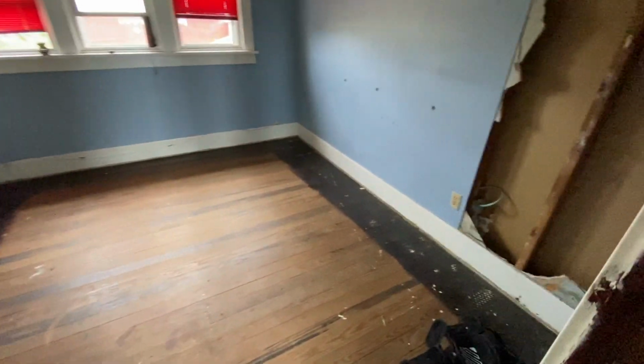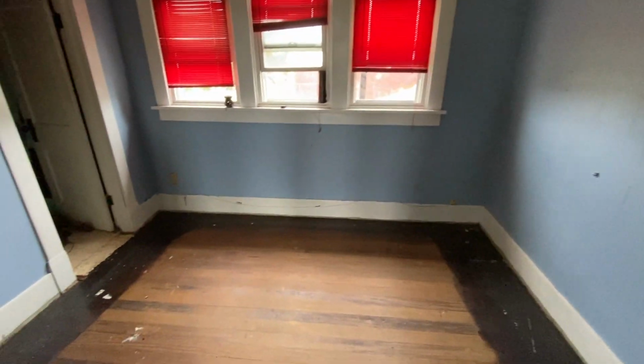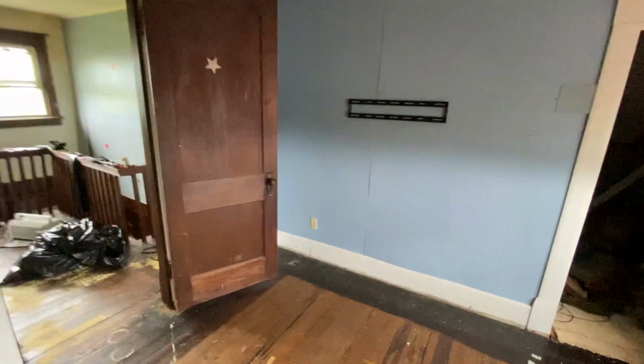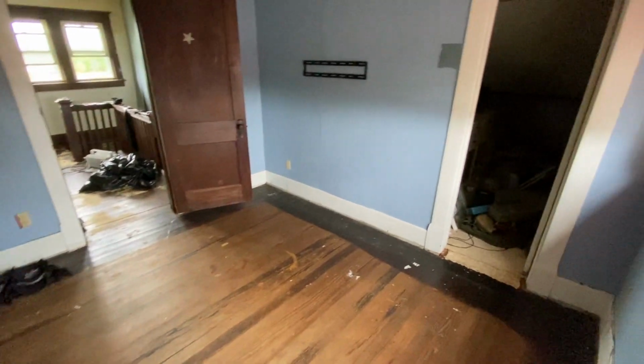Back into the landing, we have the middle room, so please disregard any styling choices. These are just leftovers. Beautiful, beautiful hardwoods. These are probably the best floors in the entire upstairs, so that is great. We have another exploratory hole, and that just leads to the other side.